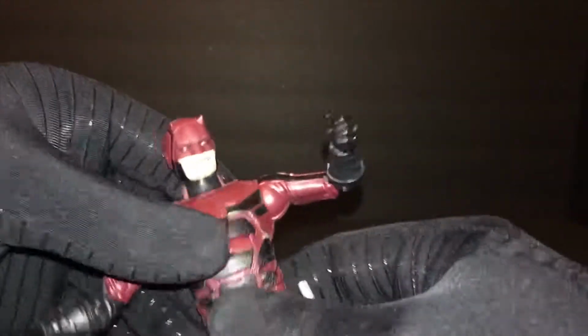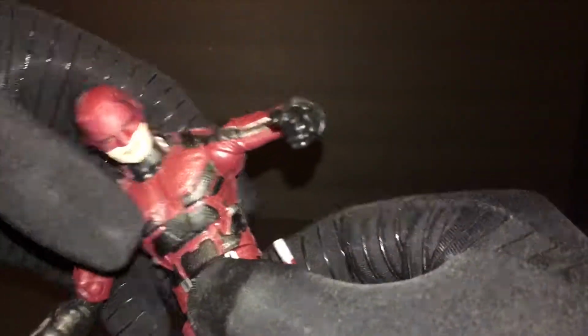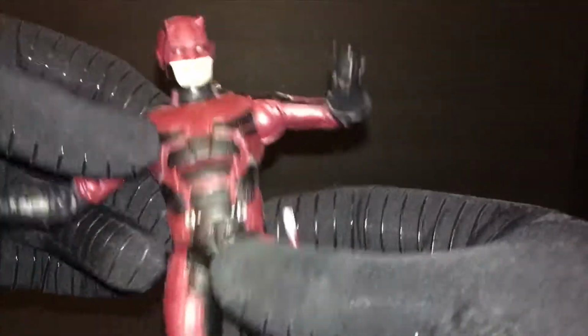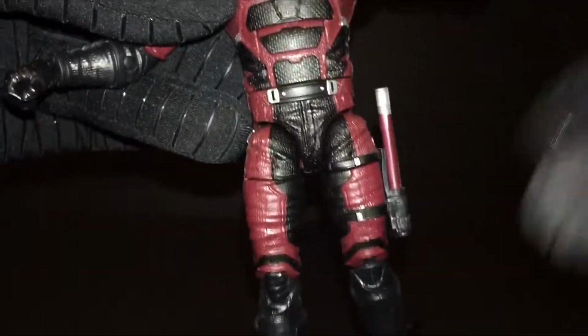All right. So then down in the abdomen area, you have another ball joint. So he has a little bit of rotation, and a lot of ab crunch. Once again, though, just look at the details, the musculature underneath, everything.